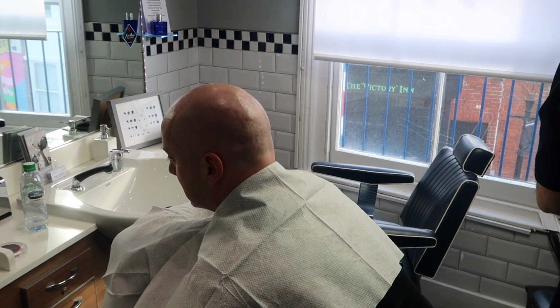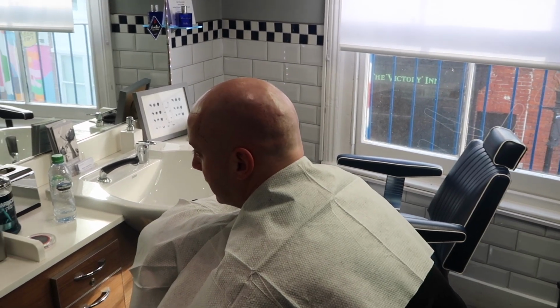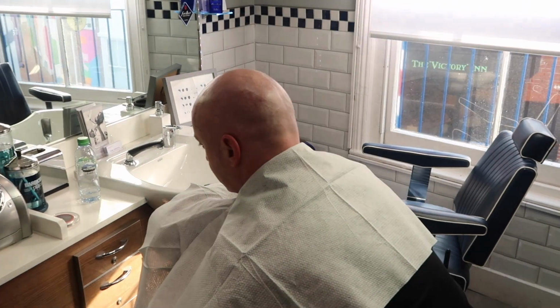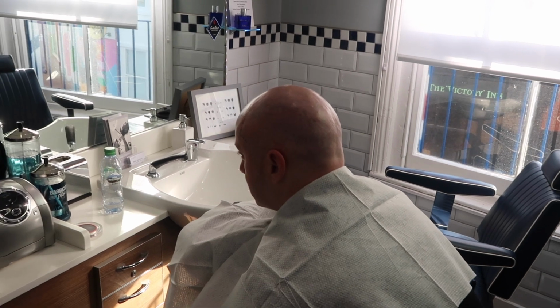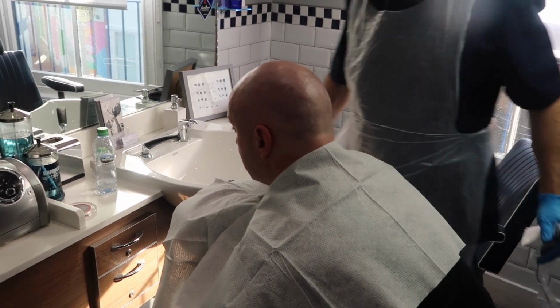I suffer from psoriasis on my skin, which again, if I had the FUE done, would probably interfere with the recovery process. Yeah. So this was kind of a win-win. Overall, you're generally very happy with it. Yeah, very happy. And would you recommend it to other people as well? Yeah, I have done.